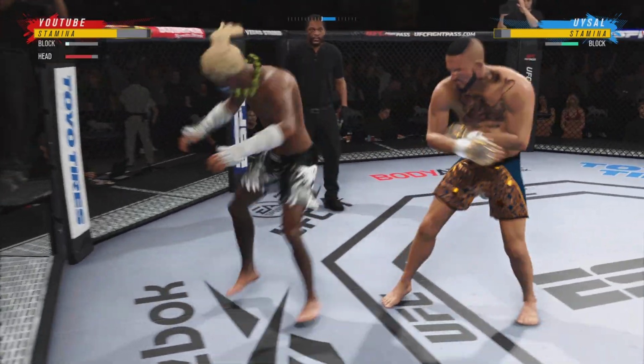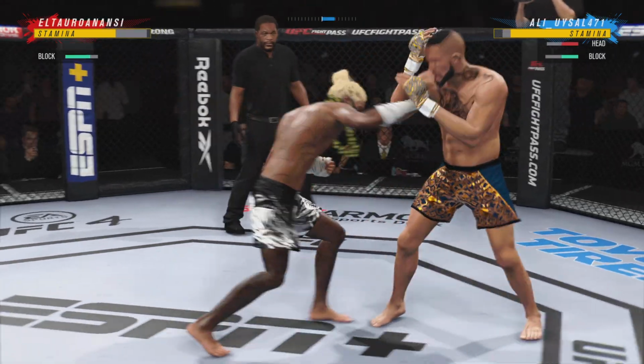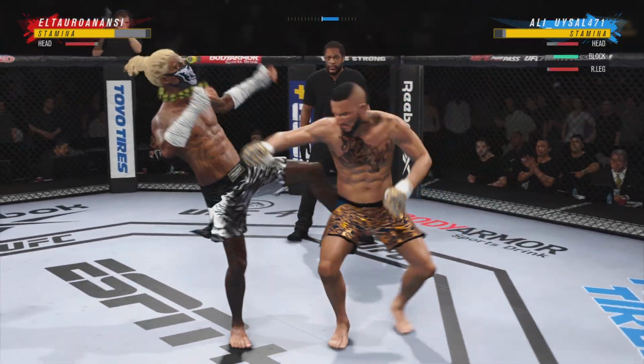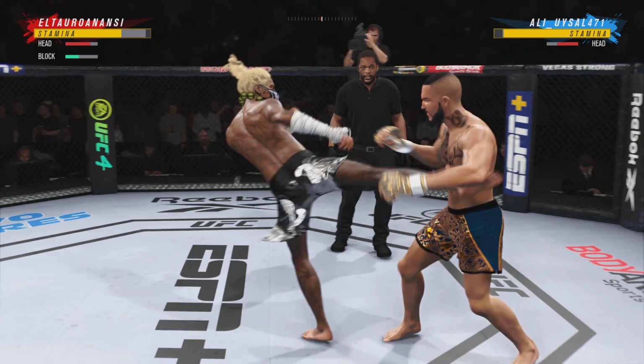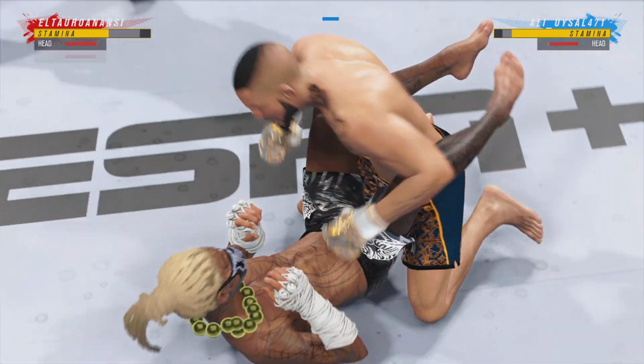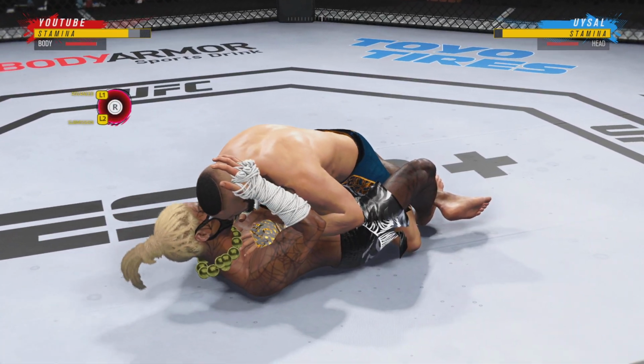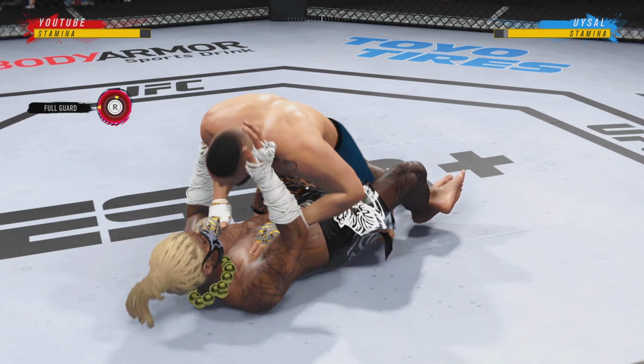Over the top. Oh! He's hurt. Turn him up. Go get him. He got him. Oh, he might be out. Oh, big takedown with authority. So he catches the leg and immediately reacts and plows his opponent down to the canvas.